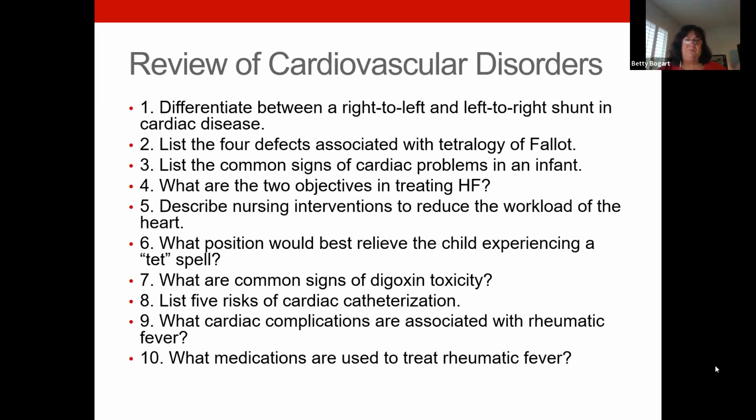Now, for rheumatic fever, we also give aspirin, right? Yes, the book says aspirin. I've not always seen it, but it is documented in the book, yes, to give it.